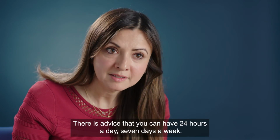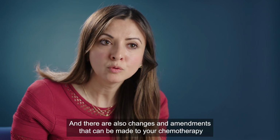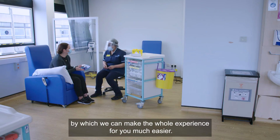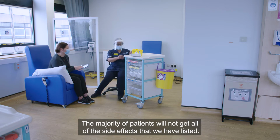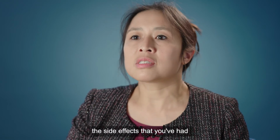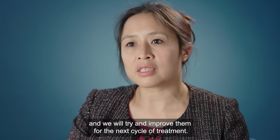There is advice that you can have 24 hours a day, 7 days a week. And there are also changes and amendments that can be made to your chemotherapy by which we can make the whole experience for you much easier. The majority of patients will not get all of the side effects that we have listed. Be reassured that before every treatment, we will discuss the side effects that you've had and we will try and improve them for the next cycle of treatment.